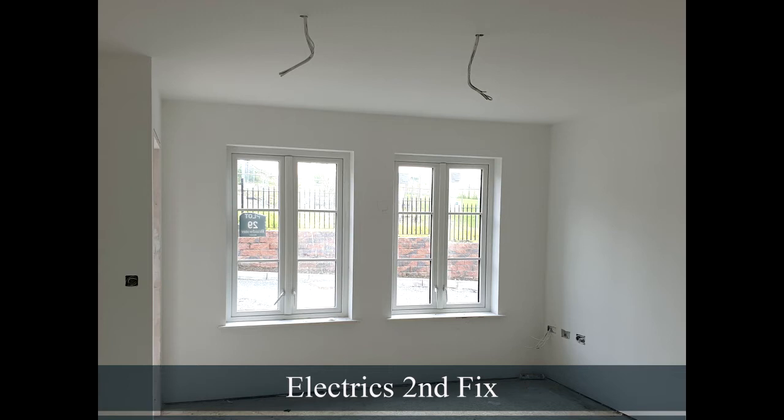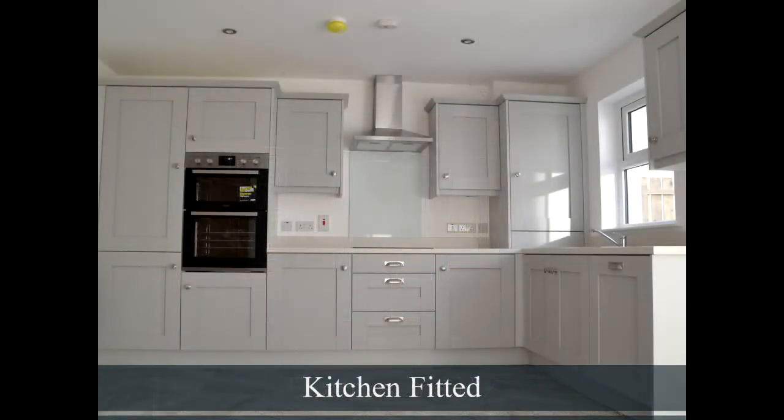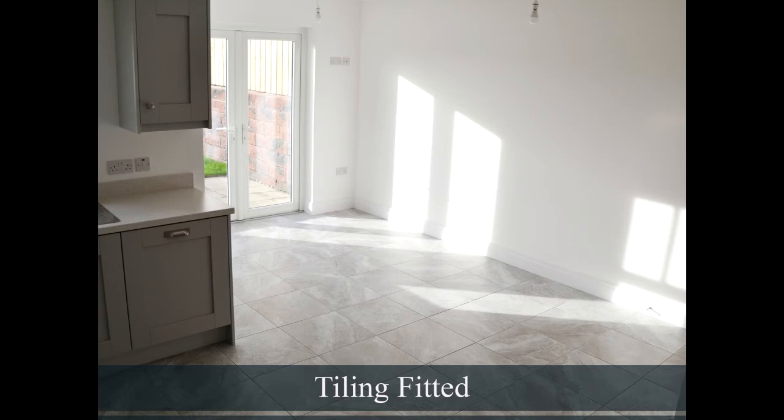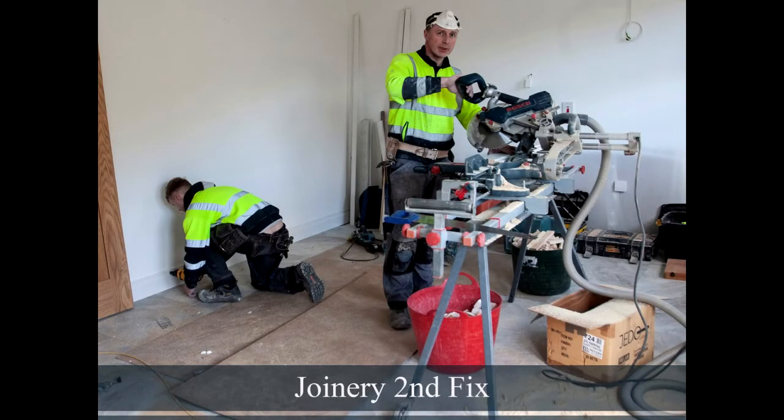This allows NI electricity to connect the plot to the mains power by fitting an electric meter. The homeowner's choice of kitchen is installed along with worktop, sink and integrated appliances. The house is tiled throughout with the homeowner's selection in the hallway, WC, kitchen dining, bathroom and ensuite. The doors, skirting, architrave, stair newel, spindles and handrails are all fitted.